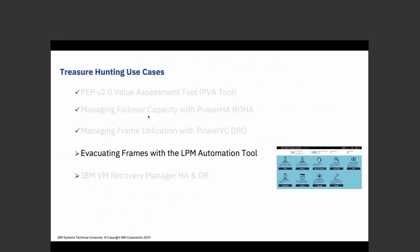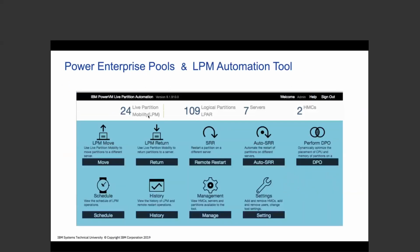Fourth use case would be LPM. I'm quite sure many of the clients use LPM nowadays. This particular section is about one of our great tools called the LPM automation tool. This tool can be used to evacuate frames in different scenarios. It has strong abilities, including scheduling, automation, plans, and rolling back the partitions to their original location. We have delivered this tool to more than 400 different clients across the world. This is our fastest adopted tool ever.